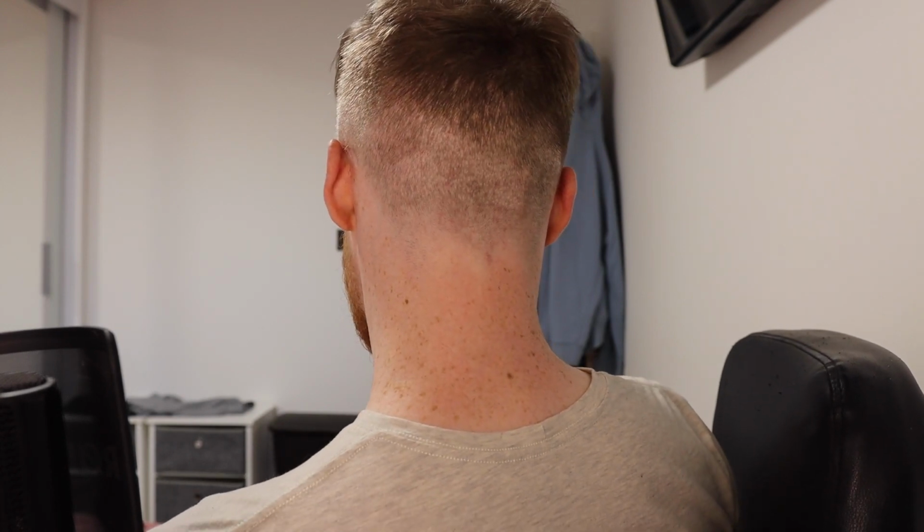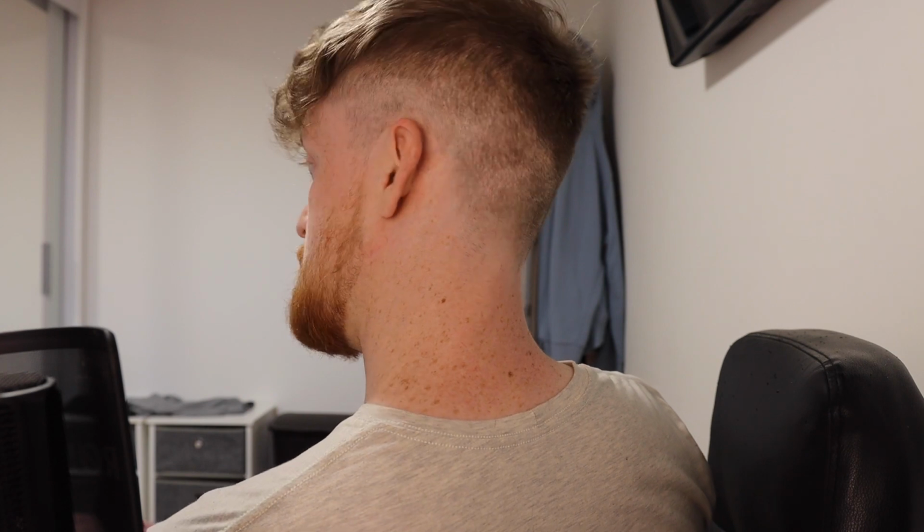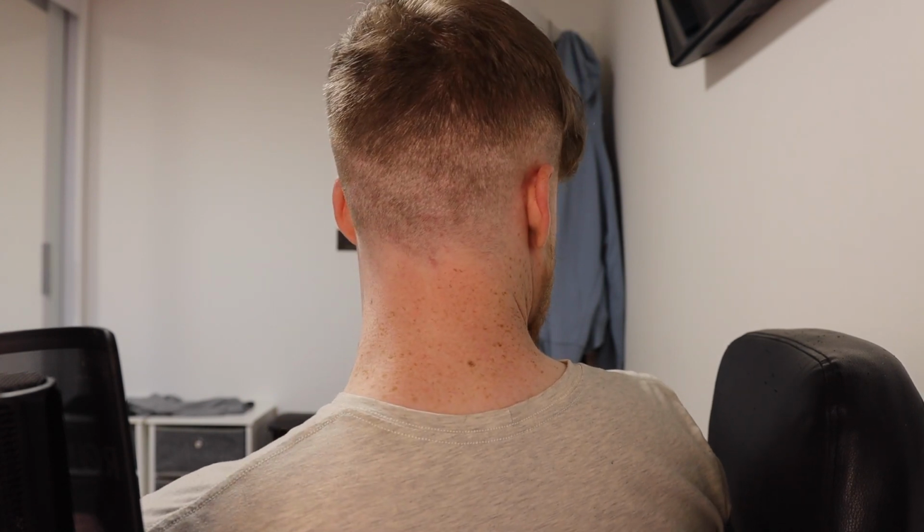So that's the back. There you go. Can you see it? But as you can see, there's minimum scarring. If you walk past me in the street, I'd be very surprised if you could tell I have a hair transplant. Got a bit of a gappy fringe going on here right now, but just like I said, just straight out the hairdressers. But yeah, so just where to set your expectations.